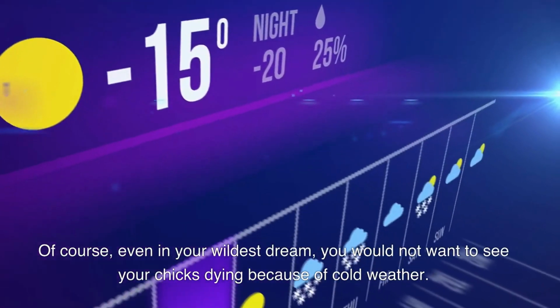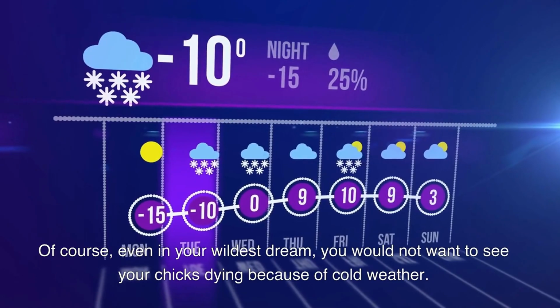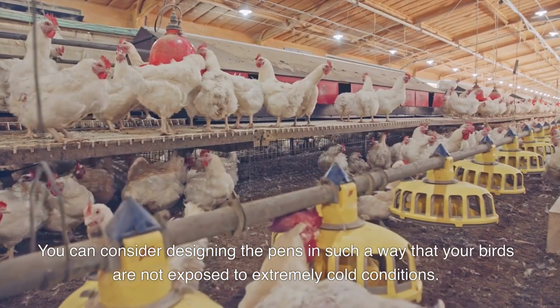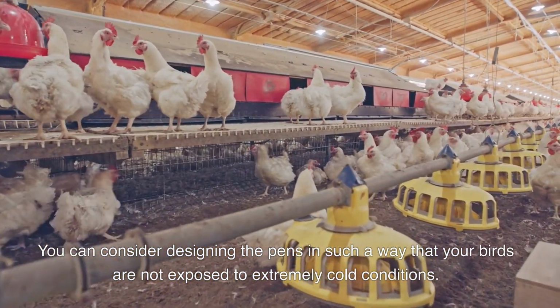Number 4. Protect your flock from cold weather. Of course, even in your wildest dream, you would not want to see your chicks dying because of cold weather. So, it is important to supply them with heat during very cold weather. You can consider designing the pens in such a way that your birds are not exposed to extremely cold conditions.